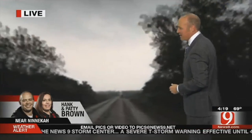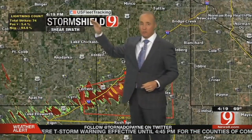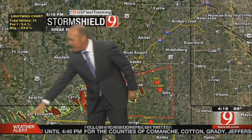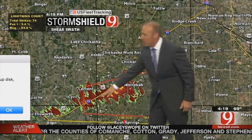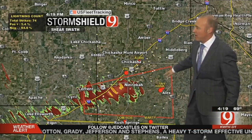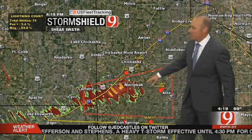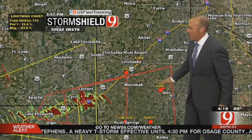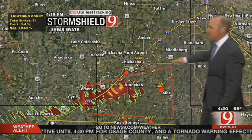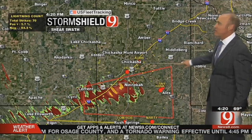All right. It just looks like a wall of water coming at you. It's dark. It's ugly. It's mean. Hank's getting back east now, getting back into position. Let's get a Storm Shield 9. And this is our shear rate. Now this is over time, so it's a shear swath. And look at it, Lake Ellsworth. And notice how you start to see the maroons going to the yellows. Tells you exactly where this tornado has been. And now it's just basically on top of Ninnekah. Jim Gardner's right there. Hank's right there. Allen's now east of Chickasha. He's going to get east and head over to Dibble. Allen's going to head to Dibble.